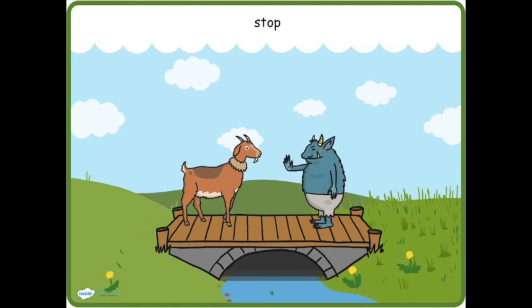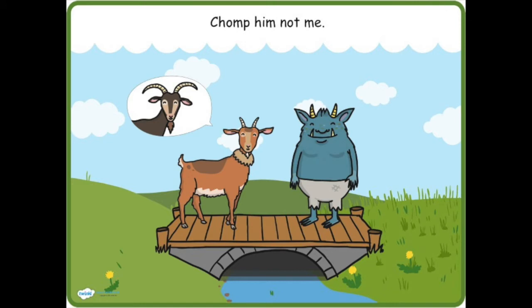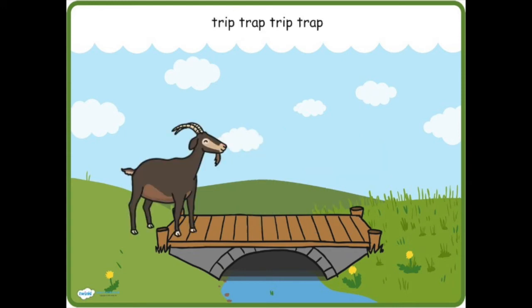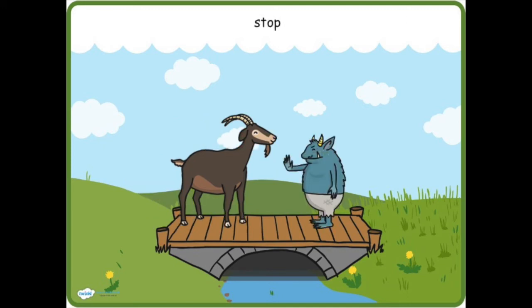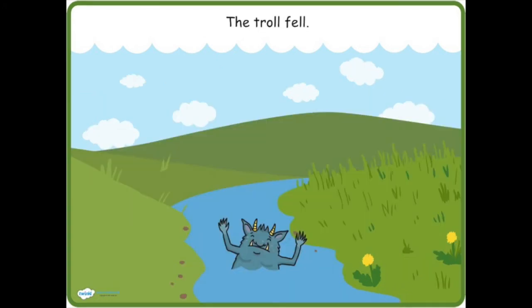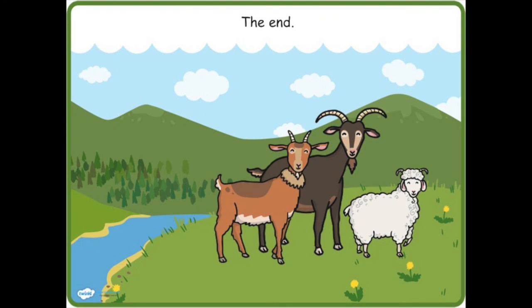Stop, stop. Chomp him, not me. I will, I will. Trip, trip, trap, trap. So the whole thing reads trip, trap, trip, trap. Stop, stop. Smack, smack. The troll fell. The troll fell. The end.